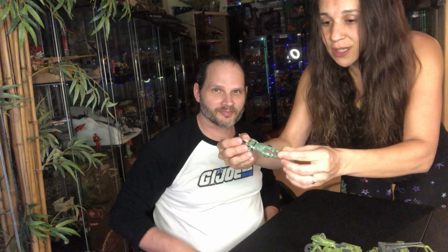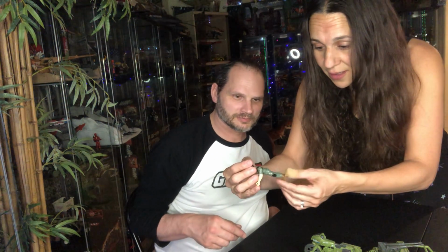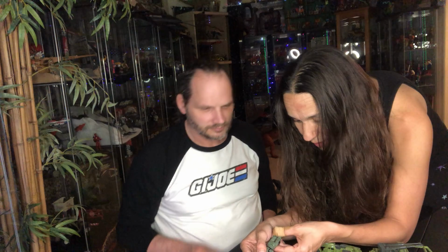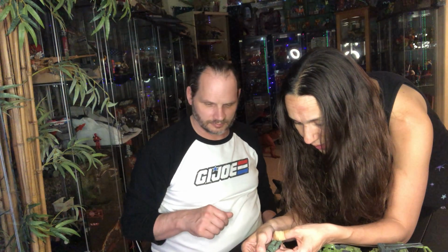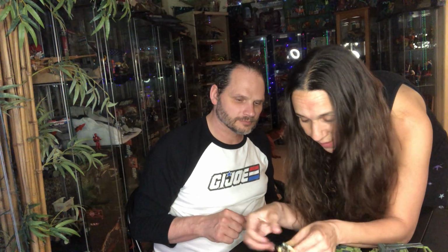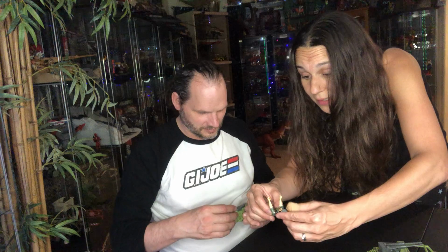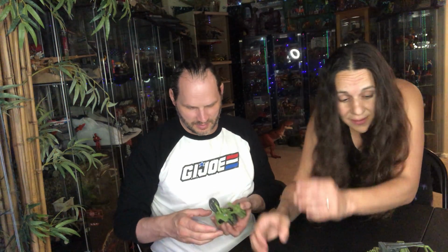Look at that, no paint chip. He's so shiny, like he's shining back at the camera. He's a beautiful figure. All his stuff is super minty. It's even stamped 1982 Hasbro. Such a nice figure. He's so nice, I'm afraid to bend any of his joints and break him.